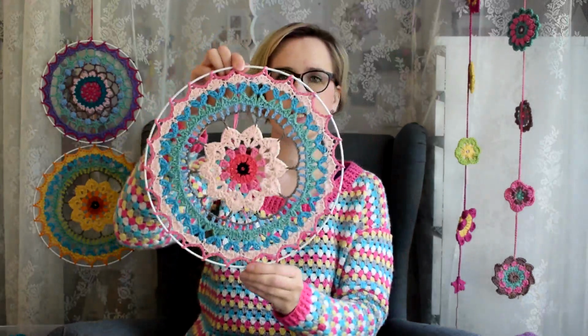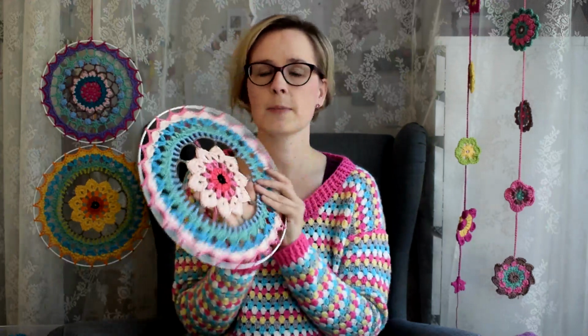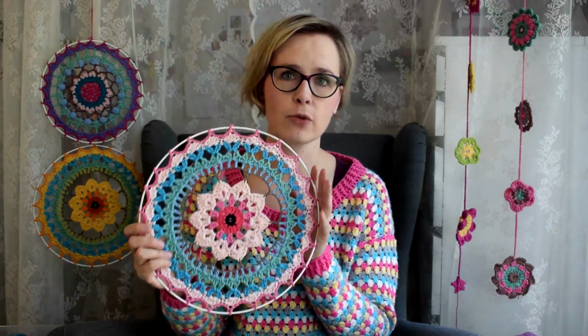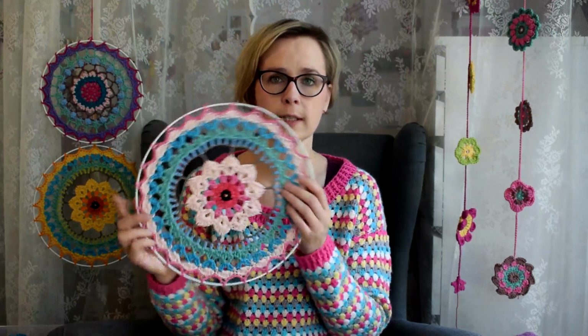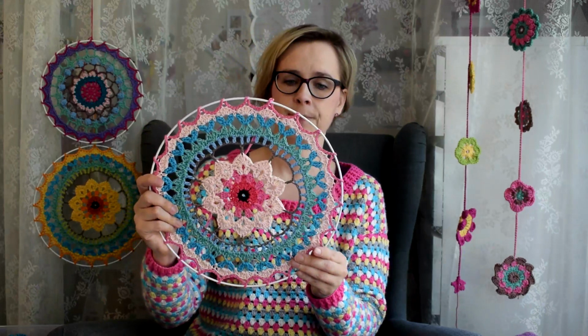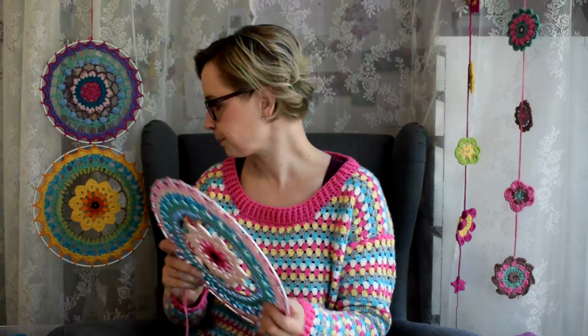I really can't wait to put these into the summer oasis, to the terrace, where I will be spending the whole summer. Be it a sunny, windy or rainy day, I will be there crocheting. About this mandala, this is the Positivity Mandala by Lucy, and I have been using Drops Muscat yarn for this. It's one of my favorite yarns to crochet with.